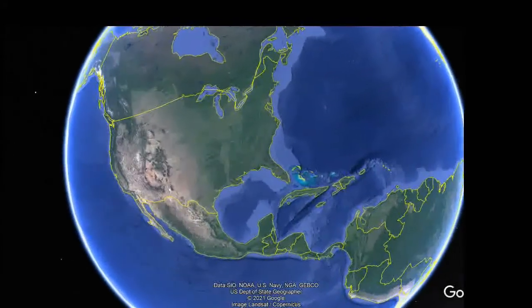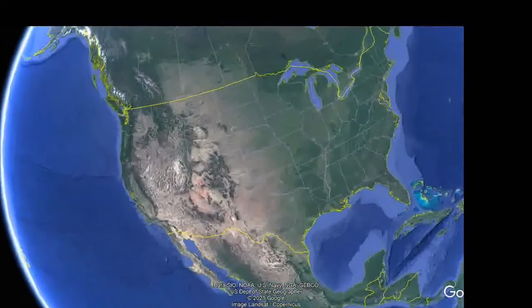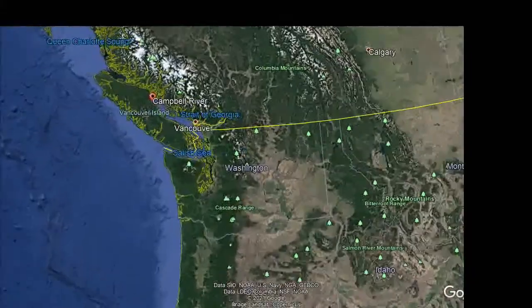Vancouver Island is located off the west coast of British Columbia. It has an area of around 31,000 square kilometers and a population of over 800,000.